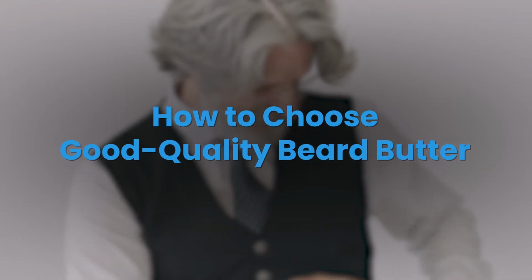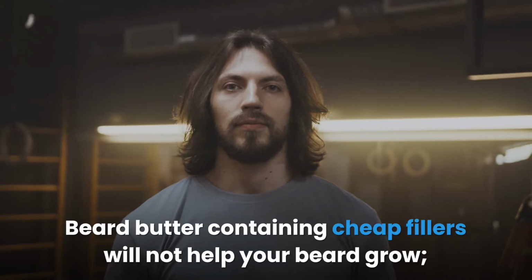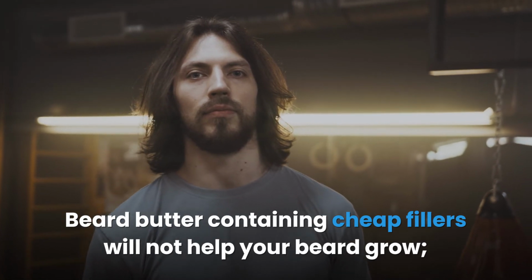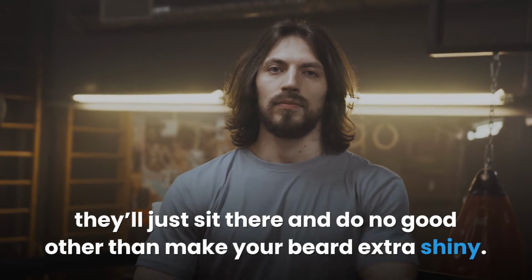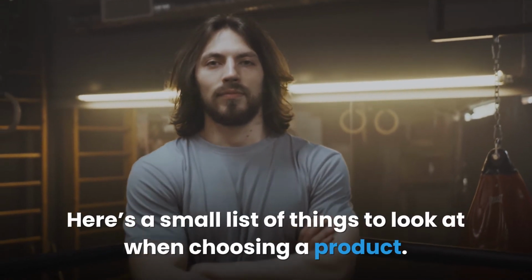How to choose good quality beard butter. Beard butter containing cheap fillers will not help your beard grow. They'll just sit there and do no good other than make your beard extra shiny. Here's a small list of things to look at when choosing a product.